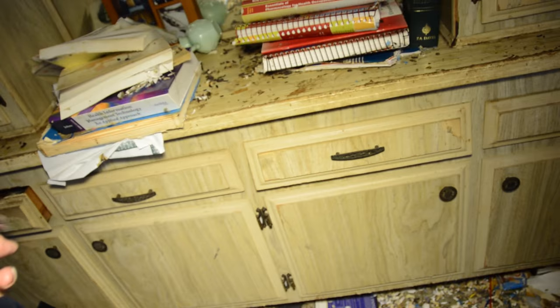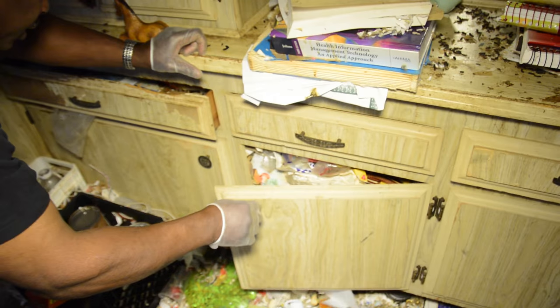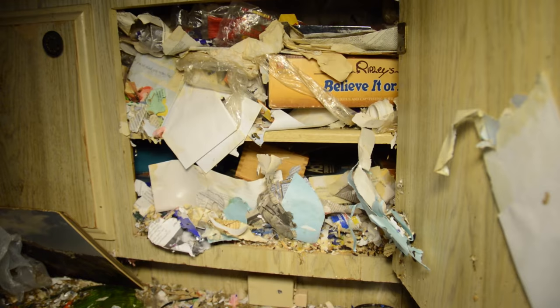The other thing, we did look at it earlier, but what do you think would happen if you open one of those cabinet doors, like maybe this one? Well, why don't you just go for the easy one right here. This one. Okay, this is another cabinet we just want to take a look in real quick. This is pretty much how it looks. Again, this is nesting material where they've shredded and chewed up, and all this material that you see down here is actually their activity.